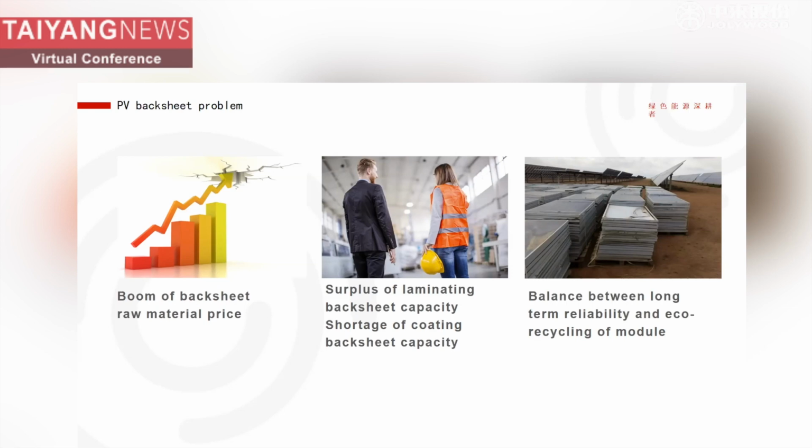The third one, we found that not only backsheet companies, but also module companies are now facing a balance problem between long-term reliability and eco recycling of modules. It is quite difficult to find a solution to balance between these 2 important things.